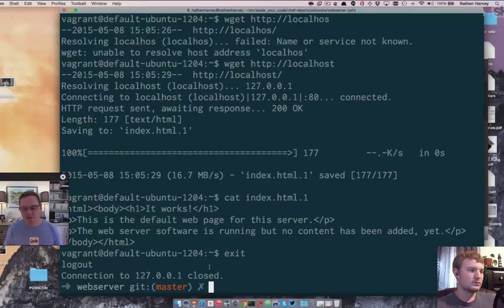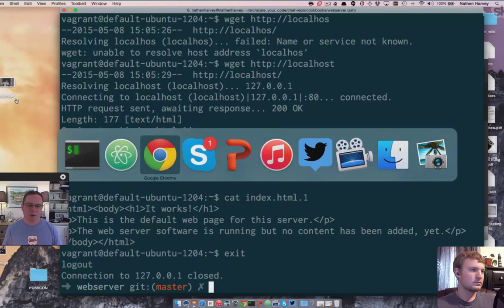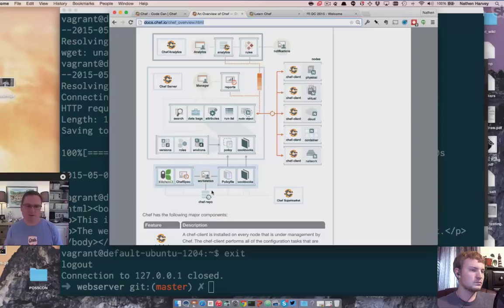So what you would do from here is you would take your cookbook, publish it up to a Chef server, and then you could do something like launch a node off on EC2 and have that cookbook be applied to that node on EC2 or in your data center or on DigitalOcean, wherever you like. Right. And that's the workflow with Chef.